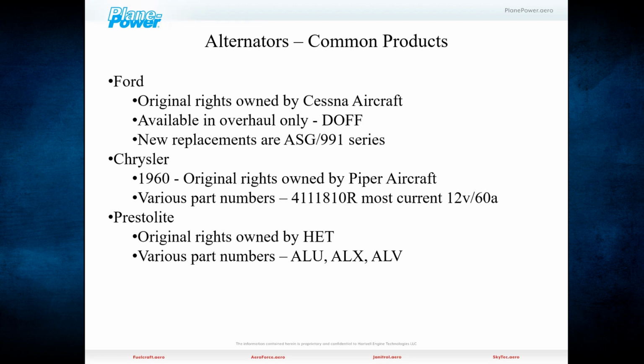Chrysler, same thing. The IP rights for that is owned by Piper Aircraft. The last approved manual on those was in some of the old PA-23 service manuals, and the latest one of that does have a section for overhauling the alternator. That's the same thing we use when we overhaul the alternator because it's the most current data available.